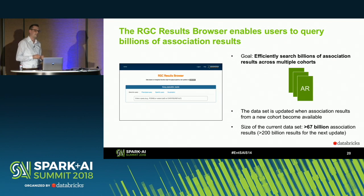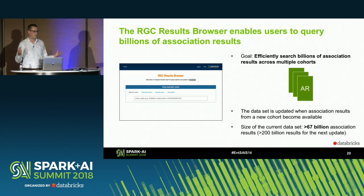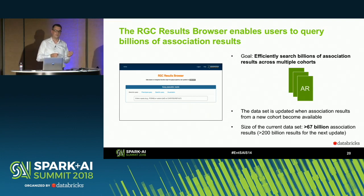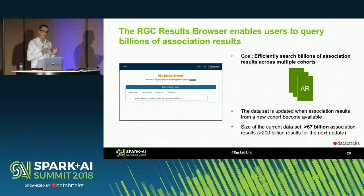Now, one of the key applications that we focused on from the very beginning was what we call the RTC Results Browser. The goal of this tool is to enable users to search all of our association results across multiple cohorts. Typically, the user would enter a mutation, a gene, or a disease of interest, and then be able to obtain all the association results. What's interesting here is that the underlying data is not static, because we often get data from new cohorts, and we want to essentially append these association results to the existing data set.